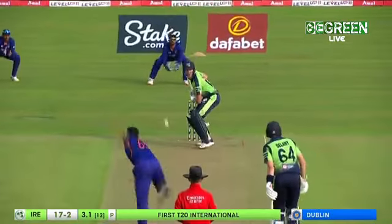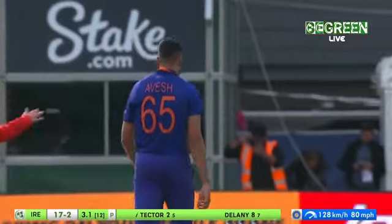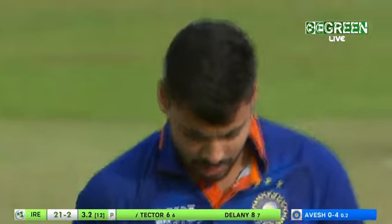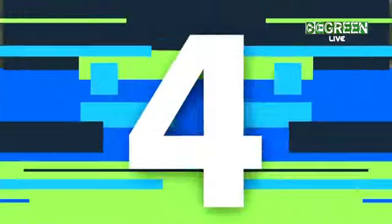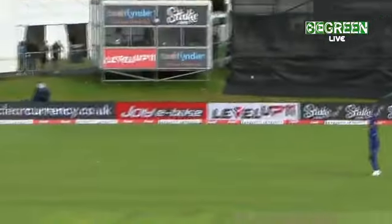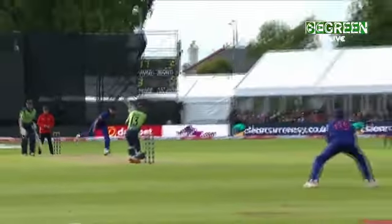Rohan Gavaskar. Up and over the slips. That'll be 4. Yeah, no problem with that. Harry Tector, good commitment, and just got his energy and weight into the shot more than he has done thus far. This is better. A little bit of foot movement, but just energy through the ball. Throw your hands at it. No problem with that at all. Carries nicely. Ireland need a few more of those. Just gave him a bit of width.